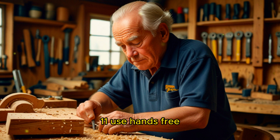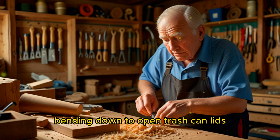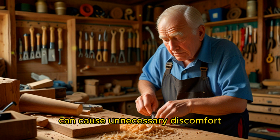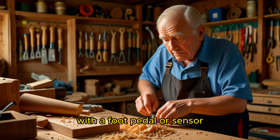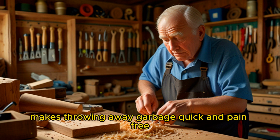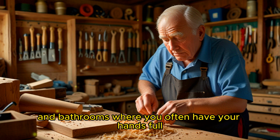11. Use hands-free trash cans. Struggling with bending down to open trash can lids can cause unnecessary discomfort. Switching to a hands-free trash can with a foot pedal or sensor makes throwing away garbage quick and pain-free. These cans are particularly helpful in kitchens and bathrooms, where you often have your hands full.